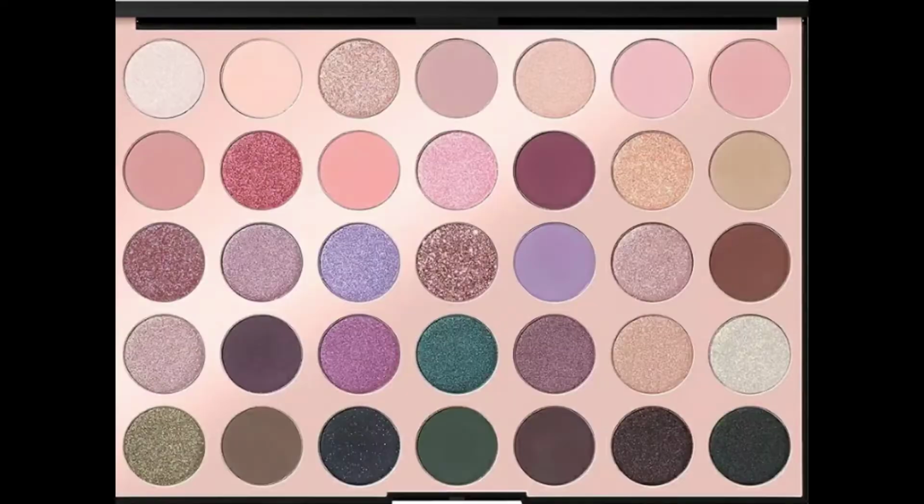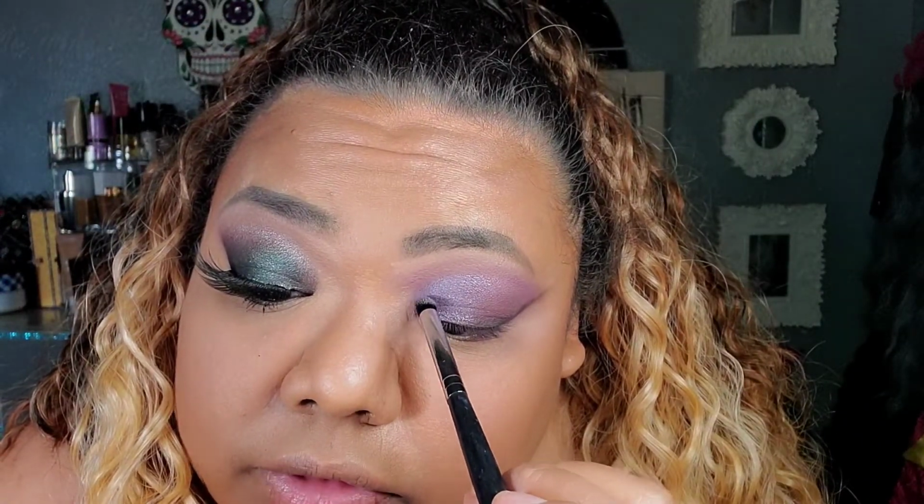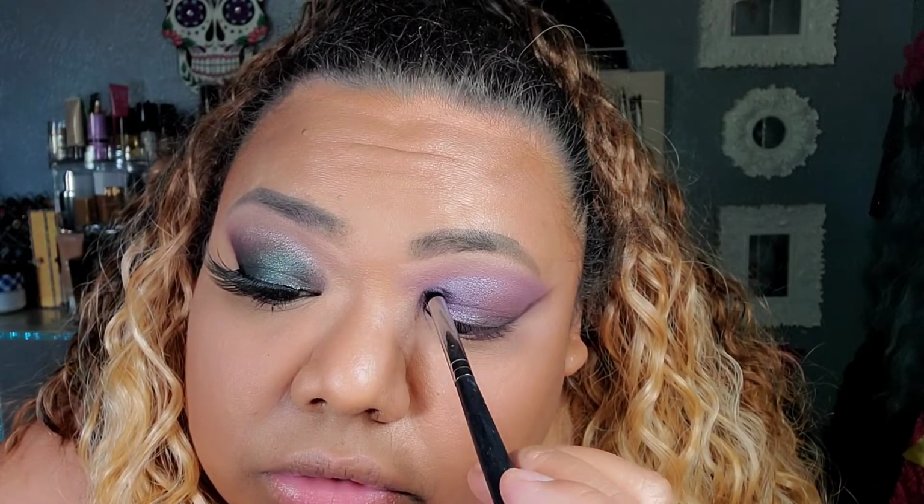Girl, honey, I can't stop. I gotta put more. I'm gonna grab this color up here. This is called Cheers to You, the first color in the palette. Oh, she white. And I'm gonna go over with my signature. Let me wet her because she's not showing up.